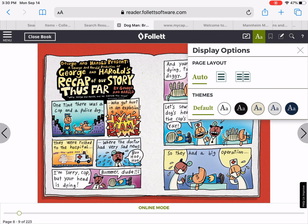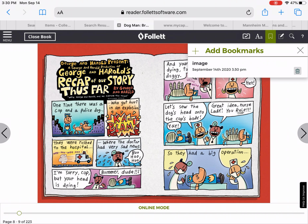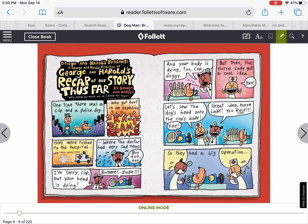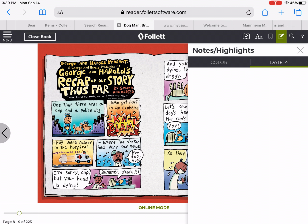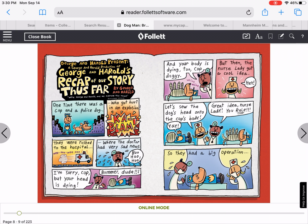You can adjust the page layout and the themes. You can even bookmark the page, so that when you come back, you can go right to the page where you left off. So I'm going to press the little plus sign. And now this is the page I left off in. Since there's no page numbers in this book, that's why it says image. You can make notes if you want to on anything you want to make a note about. You don't have to. And you can also search for things, like probably words you don't know.